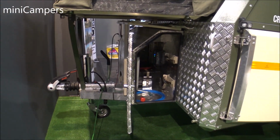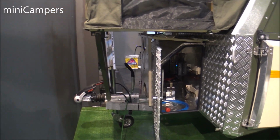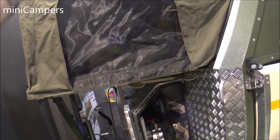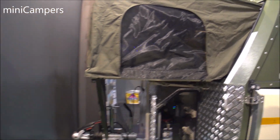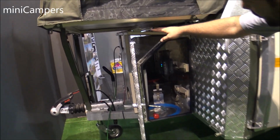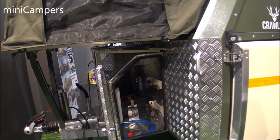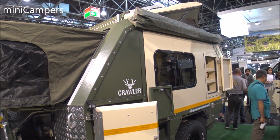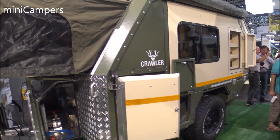Battery and electrical panels. There's a brake system as well. This closes like this. There's the bicycle carrier here, two bicycles. It's beautiful. Thank you.